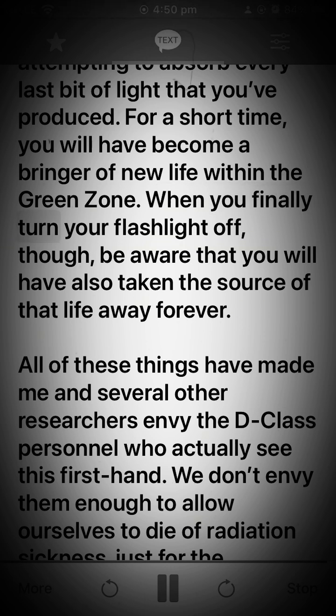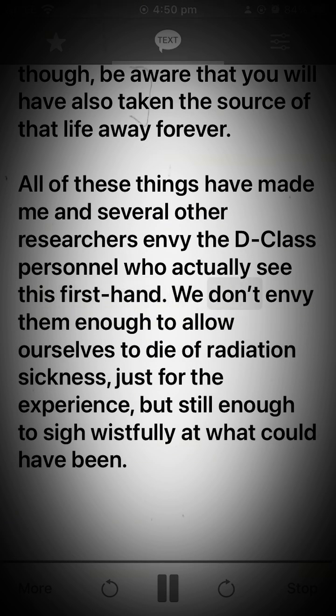When you finally turn your flashlight off, though, be aware that you will have also taken the source of that life away forever. All of these things have made me and several other researchers envy the D-class personnel who actually see this firsthand. We don't envy them enough to allow ourselves to die of radiation sickness, just for the experience, but still enough to sigh wistfully at what could have been.